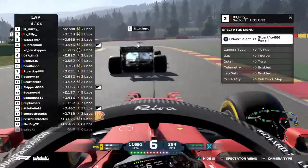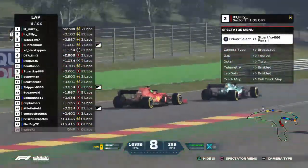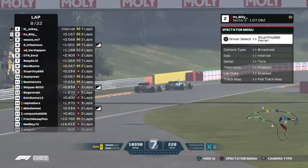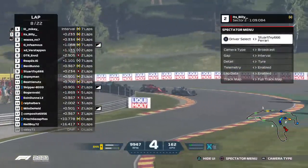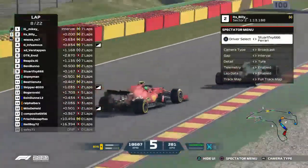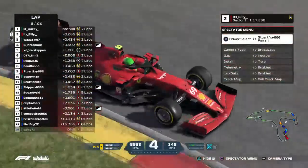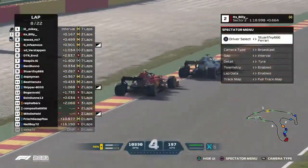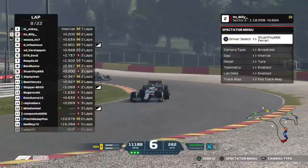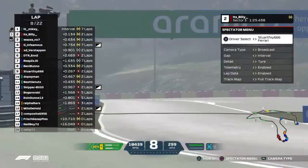Follow Billy here. Mikey's going to try and move there. He's going to choose the inside or the outside, or is he going to think the better of it? He stays at the back of Mikey, probably looking for a move at the back straight. He's all over there. Billy can pass Mikey right here. Overtake his own.